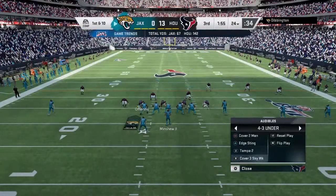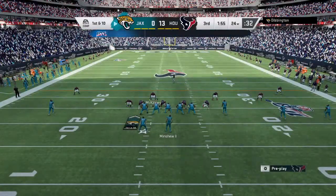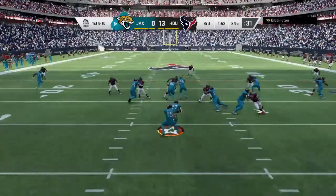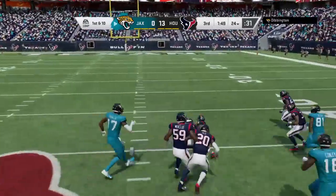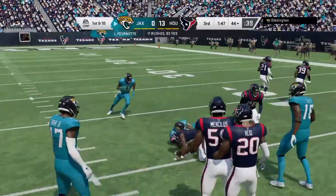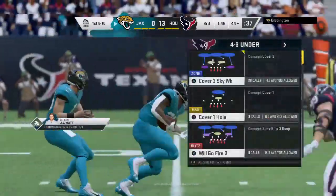Jaguars come to the line to start their next drive, and the interception thrown in the red zone last time. We'll see if they can rebound. I just have to think the last thing he said as they went back out there was, don't do that again. What do you think?